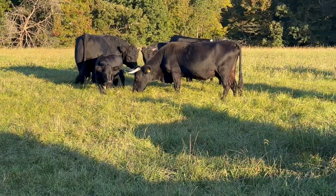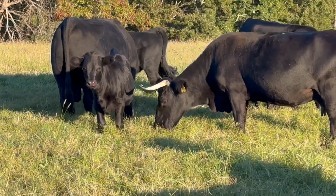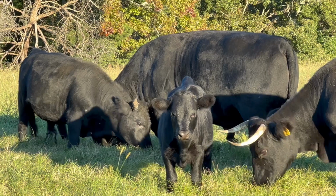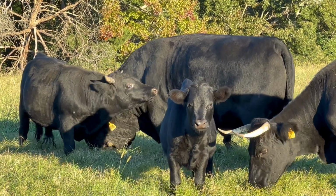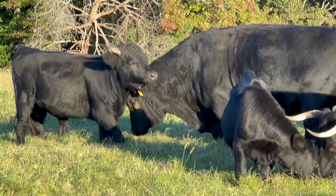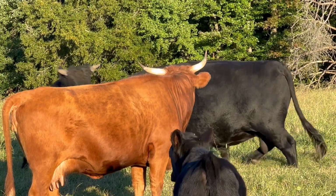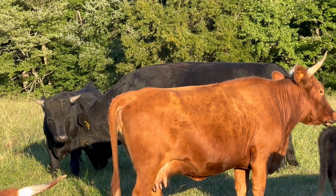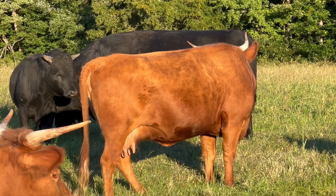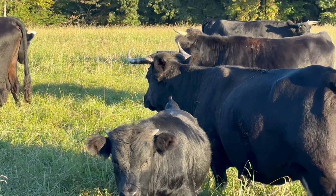I normally do free choice mineral, loose mineral. I think we have this block at the moment. Not a chance there, little bull calf. Just push him around like a dozer. Gus has got a little war paint on. He's got a little mask, some clay on his face. And the water lines that were dug earlier this year are still a little exposed in places.